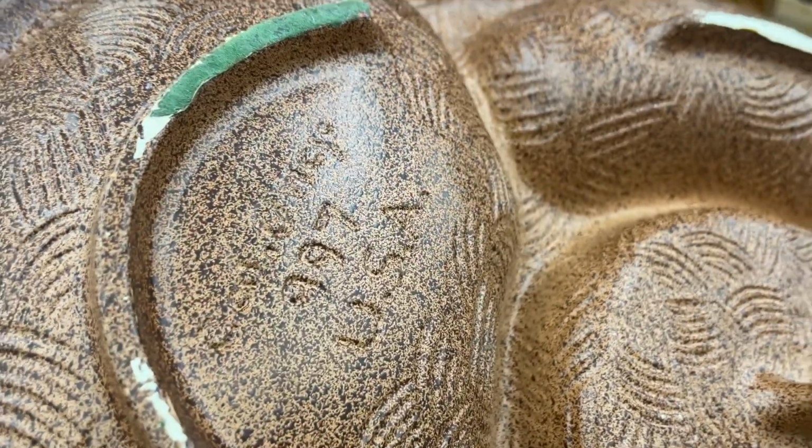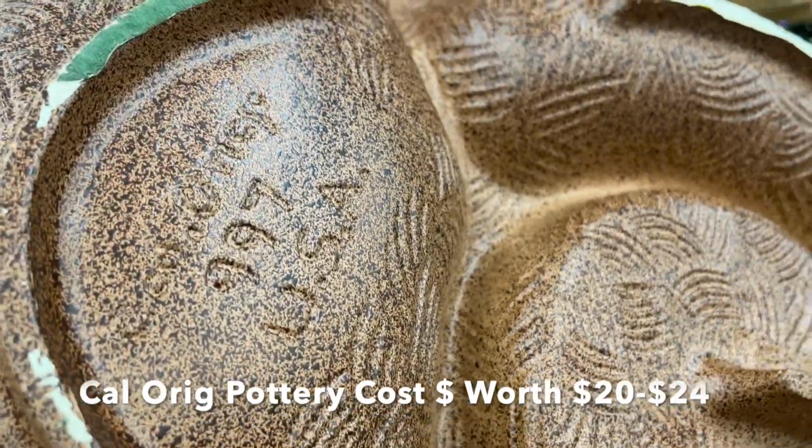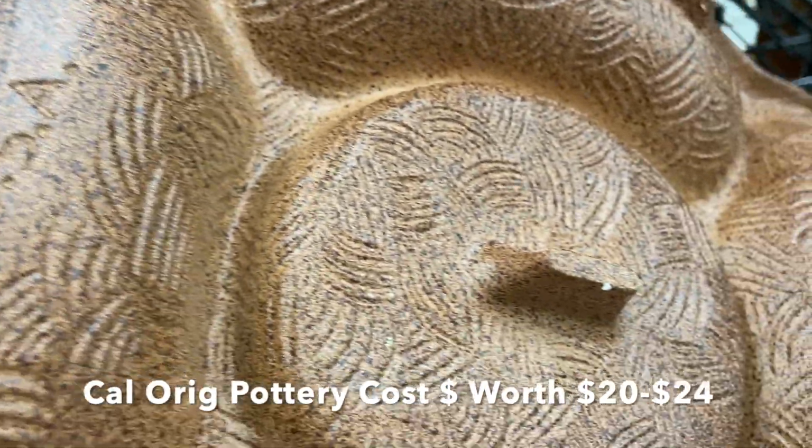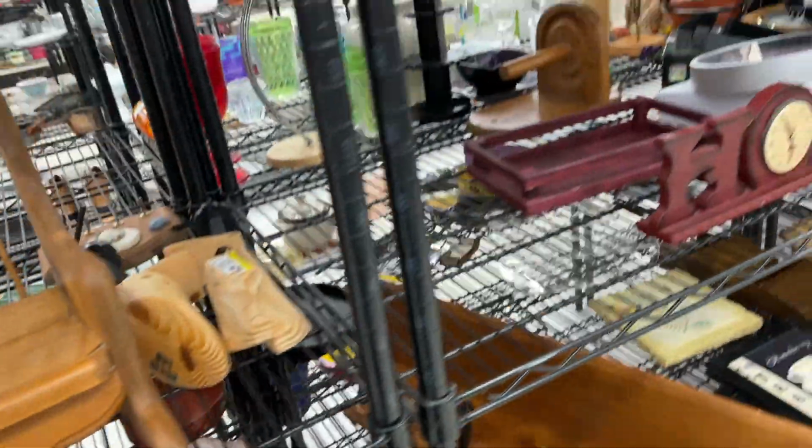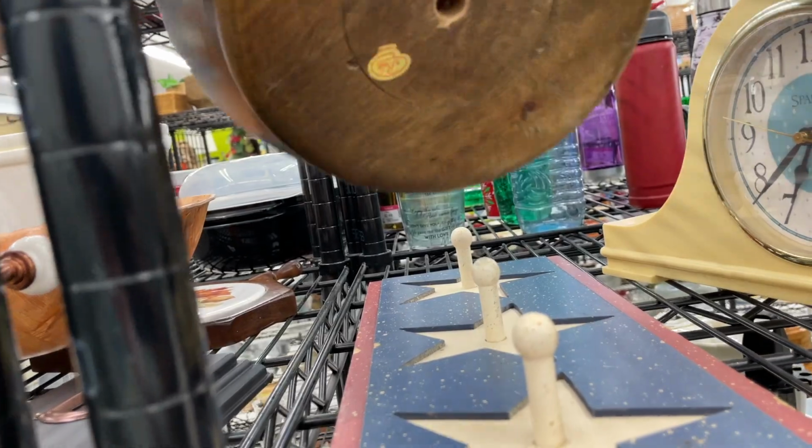And these don't have a lot of value. It would probably weigh at least, I want to say, 8 to 10 pounds. I mean, it was so heavy. I could not believe it when I picked it up. All right, maybe not that much, but a lot.